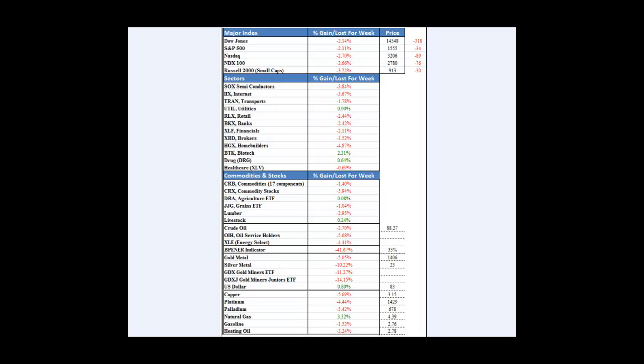Last week, we had our largest weekly pullback for 2013. That marked an outside week reversal on the weekly charts. We're going to get into that. We have a lot of charts and indicators to go over.